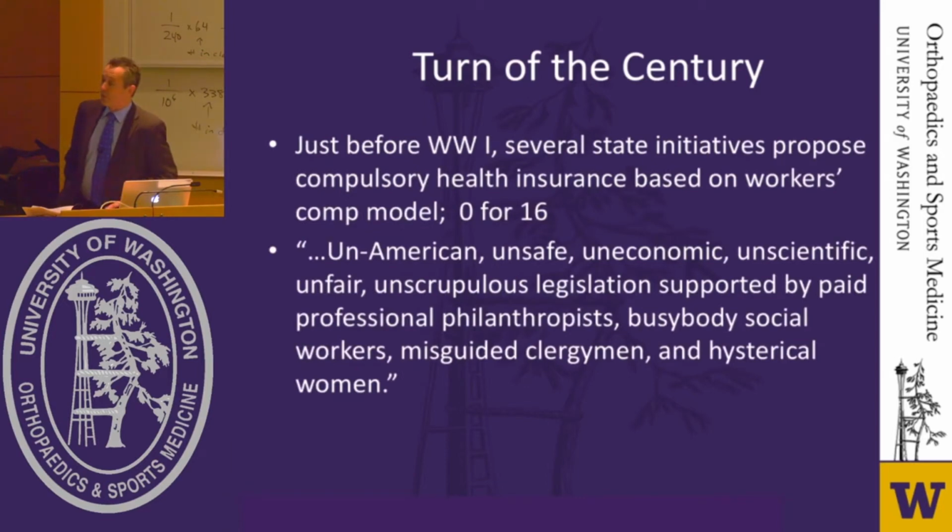In the years before World War I, several states made bold attempts to provide universal coverage. All of these were shot down, and as you can see from this statement from a Brooklyn doctor in about 1914, state insurance was un-American, unsafe, uneconomic, unscientific, unfair, unscrupulous, and so on and so forth. So even in the days before Twitter, political discourse in this country was not of the highest caliber, shall we say.